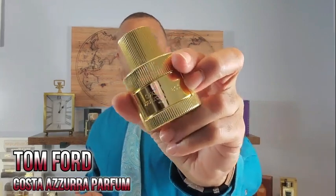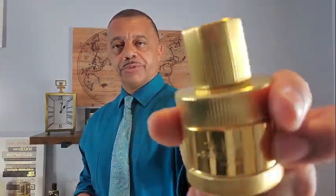Okay, we're down to our final fragrance, and it is from the house of Tom Ford, and it is Costa Azzurra Parfum. Beautiful bottle, very beautiful. And I'll tell you, I'm spraying it. Yes. I'm gonna tell you something. That's definitely aromatic, and that's one of the accords. It is woody. First of all, it's definitely unisex, but it's woody. Accords is woody. It's aromatic, just like I just stated. It's ambery. It's spicy.